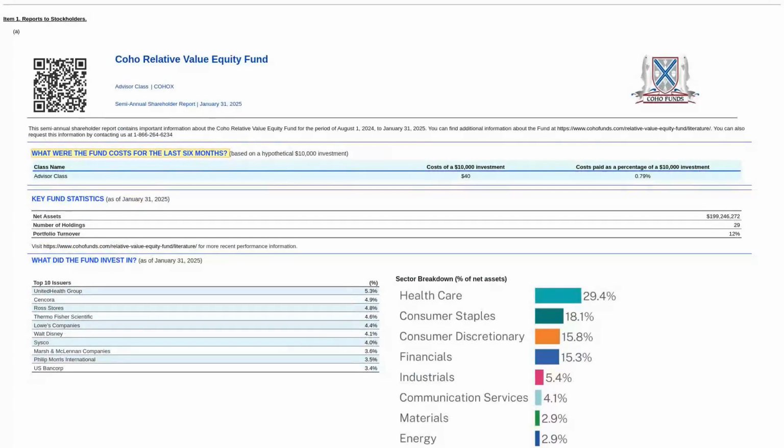How much did it cost to invest in these funds? The report gives us the cost based on a hypothetical $10,000 investment. For the advisor class of both funds, the cost was $40. What this means is that for every $10,000 you had invested, $40 went towards expenses. Expressed as a percentage, that's 0.79%. That's important because it eats into your returns. It is important to note here that both funds are charging the same costs.